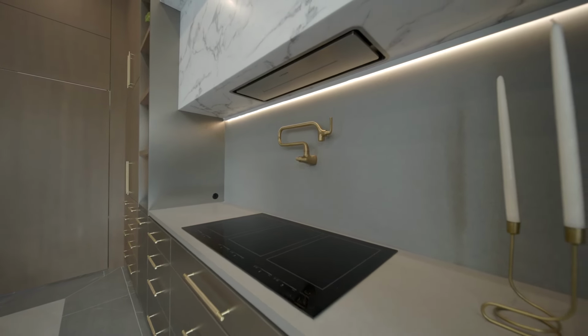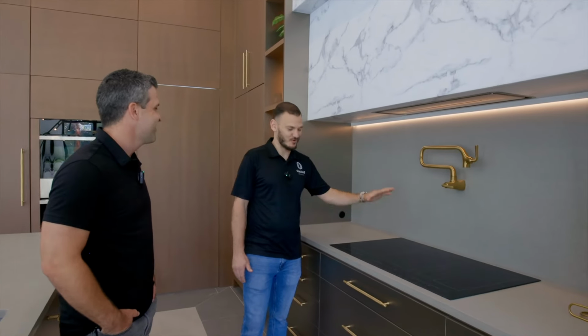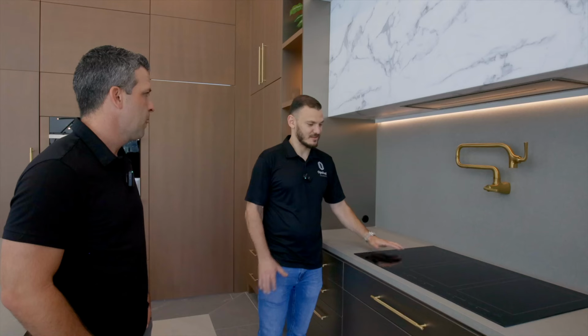Now, obviously you're a chef. Yes. So you know the beautiful thing about induction. You know, it cooks everything evenly. It doesn't burn areas and it's perfect for cooking. Yeah. Now I'm not going to lie to you, I do love gas, no matter what. But I have owned induction, and you have to have the right kind of pots for it to connect. But that pot heats up quick.